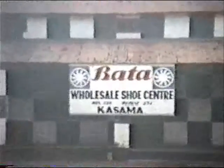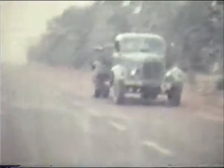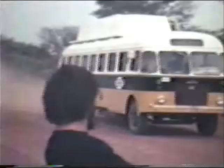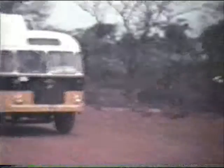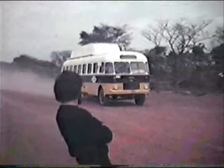Bata Shoe Company in downtown Kasama. As you know, they're almost all around the world. This is a Chinese red truck. The Chinese were helping the Zambians build their railway. It was taken from inside the car we had. Okay, this is Russell, and that's one of these buses. And over there on the side, that's a schoolgirl dressed in uniform. She's waiting for her bus to pick her up and take her to school.